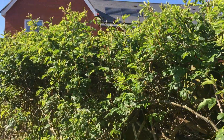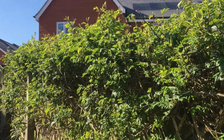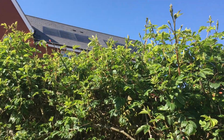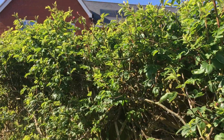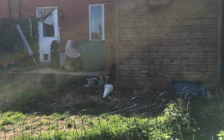I won't show you the log pile. It's a bit embarrassingly small at the moment. We're trying to make it bigger, but it takes time. But I will show you the pond, what I think is maybe the quintessential element of any wildlife garden.